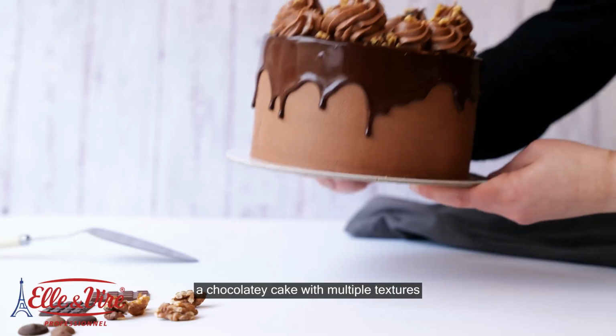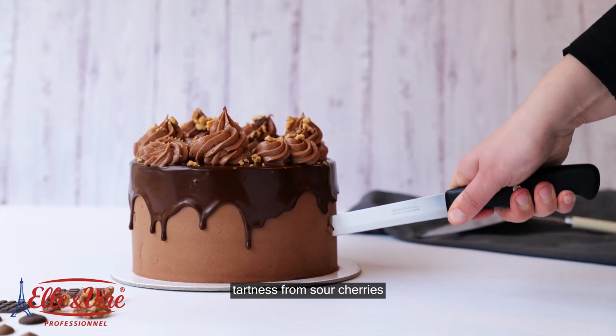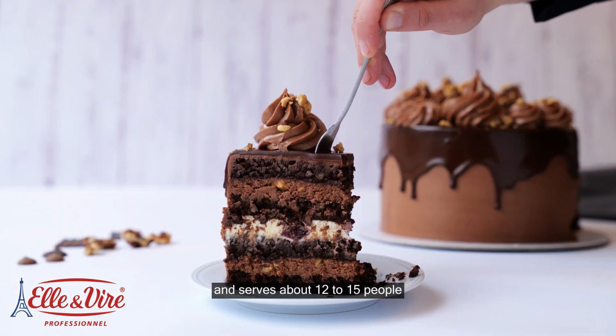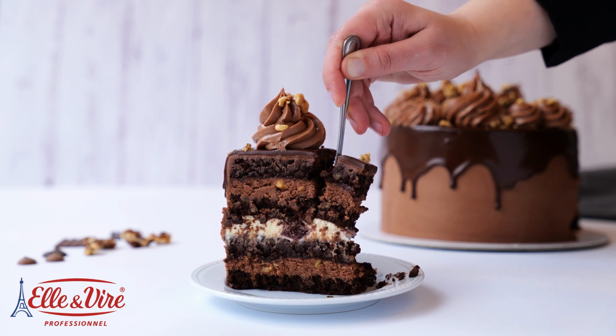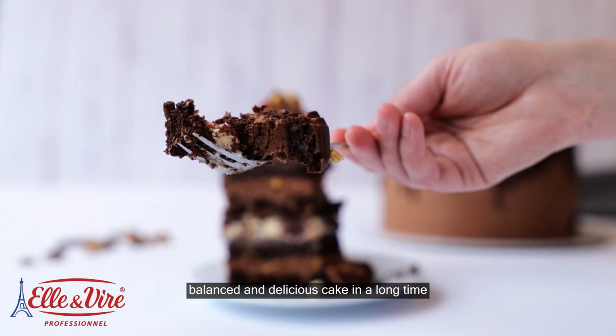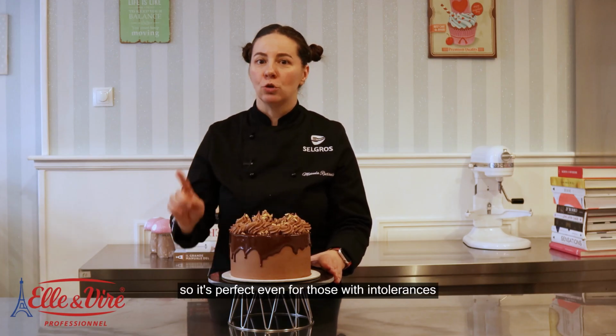Action! A chocolatey cake with multiple textures. Crunchiness from roasted walnuts, tartness from sour cherries. It weighs between 2.5-3 kilos and serves about 12 to 15 people. But trust me, you haven't made such a well-balanced and delicious cake in a long time. Plus, it's gluten-free, so it's perfect even for those with intolerances.